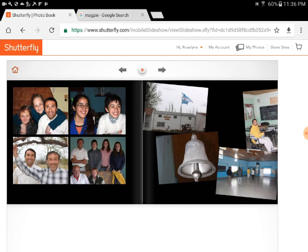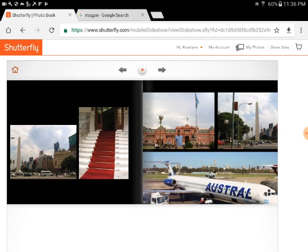And here's my husband with some of his relatives, and his dad and his grandma. And he went to see the school he used to go to when he was a kid. It gave him lots of nostalgia to remember all those memories. Then we went to Buenos Aires.